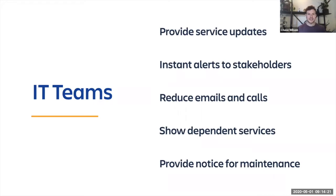And instead of answering a flood of emails and calls asking what's going on with the service, why is it down, that communication can be deflected by having this centralized status page for people to visit whenever they're unsure if there's an issue or not. You can also show the status of systems you depend on, such as Zoom, directly on the status page and show any updates from that company without having to do anything yourself. So this is that third-party component feature that David talked about earlier.